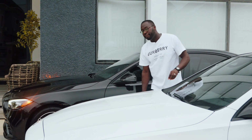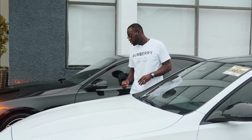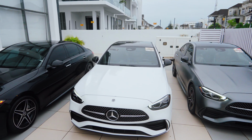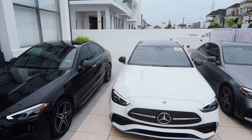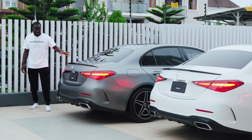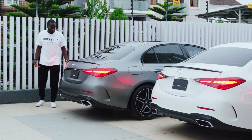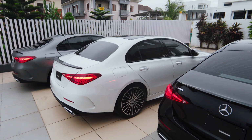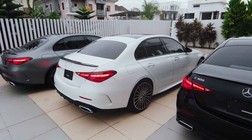Goodyear tires, run flats. This is a vehicle that's built for speed. 18 inches, really, really strong looking alloy wheels. And here we are at the rear end of the first of the trio. This is the matte gray. Now, what can I say? This is a matte gray, almost gunmetal, just shrieks of class and excellence.